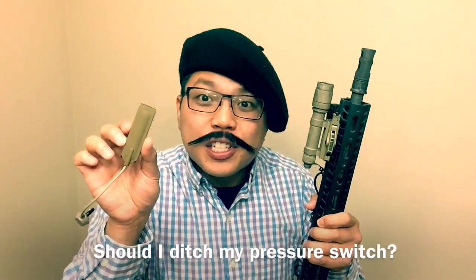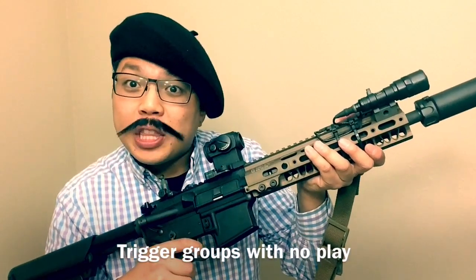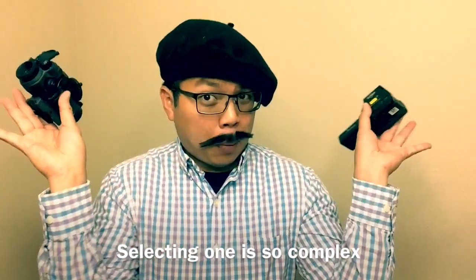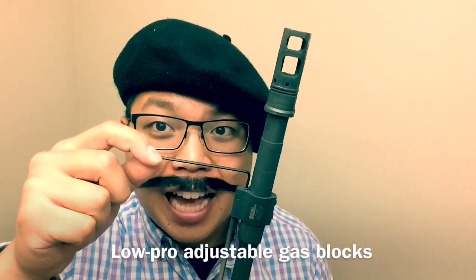Should I ditch my pressure switch, replace my birdcage flash hider? Trigger groups with no play, not a fan of spray and pray. Go with Aimpoints or EOTech, selecting one is so complex. Ambi safeties, folding stocks, low-pro adjustable gas blocks.